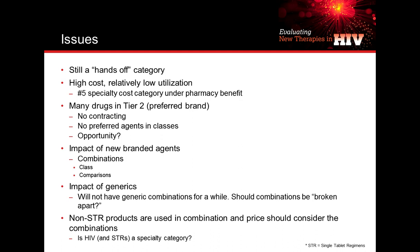Most payers have many of the drugs for HIV in Tier 2 or a preferred brand tier. This is despite the fact that there is no contracting, and we really haven't gone beyond tiering and making preferential decisions in specific categories. So this begs the question, does this provide an opportunity for payers to manage HIV differently? And we'll talk about that.